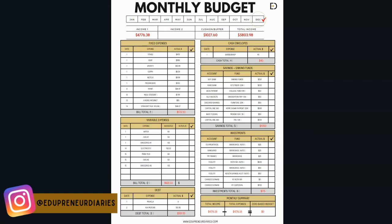But you can use it, as I showed you earlier. You can use these sheets on your iPad. So if that's the type of budgeting you like, then feel free to grab it. This is on Etsy. It's not on my website right now, but it is on Etsy if you want to go ahead and grab it. I will link it below.